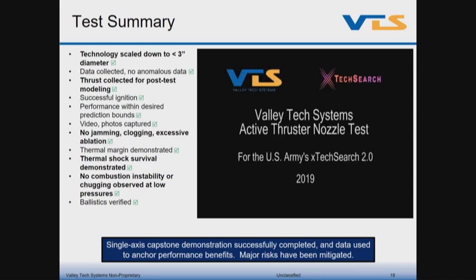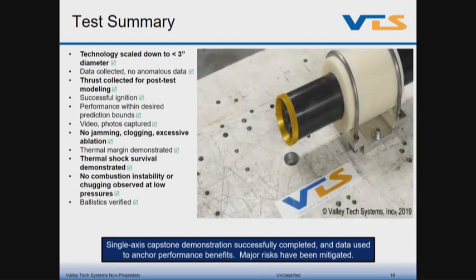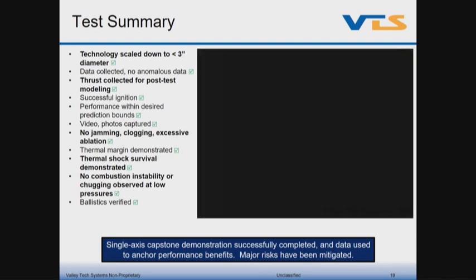This is just a snippet of it. This is only a small fraction. The real test was many times longer. And again, for sensitivity reasons, I can't show the whole thing and everything that happened or the exact data, but we can show you afterward if you want to.